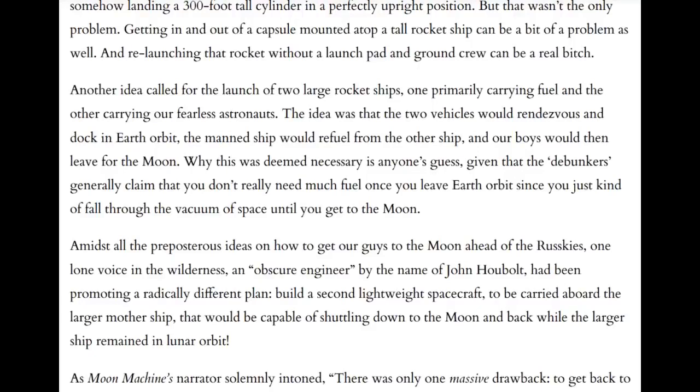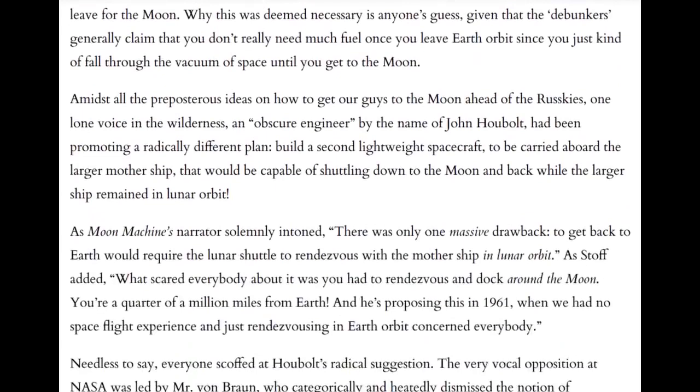Amidst all the preposterous ideas on how to get our guys to the moon ahead of the Ruskies, one lone voice in the wilderness, an obscure engineer by the name of John Houbolt, had been promoting a radically different plan. Build a second lightweight spacecraft to be carried aboard the larger mothership that would be capable of shuttling down to the moon and back while the larger ship remained in lunar orbit. There was only one massive drawback.